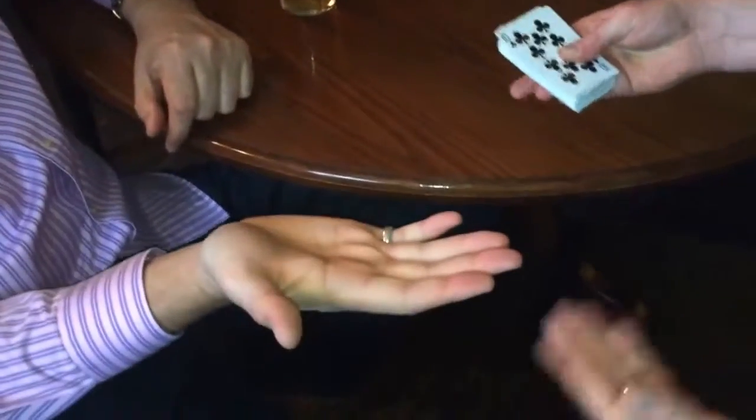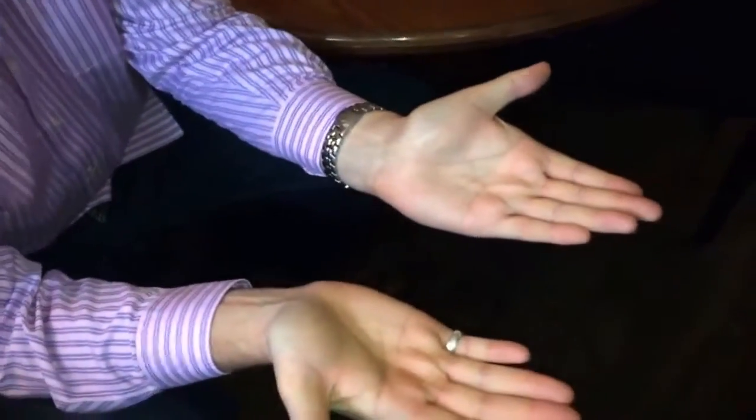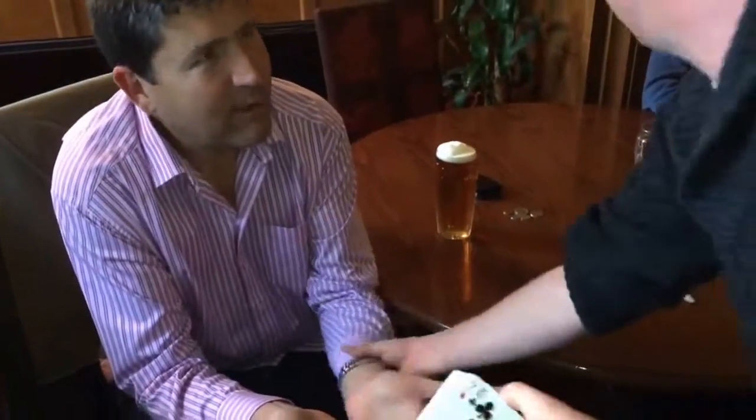Hold your hands out for me. Yeah, round like this. Turn around slightly as well, just to make it easier. That's fine. 52 cards in a pack. Somewhere near the middle. I'm going for slightly lower, about 30. Ish, yeah, about 30 or something. So don't choose it yet. I want you to think of a number between 10 and 30.